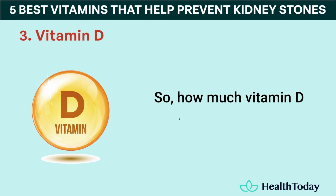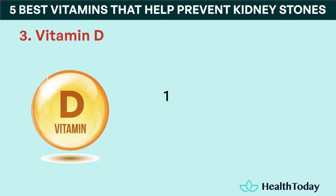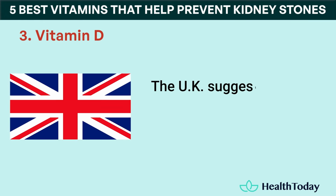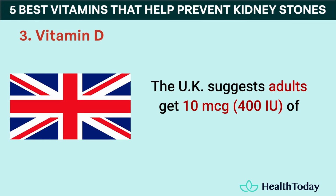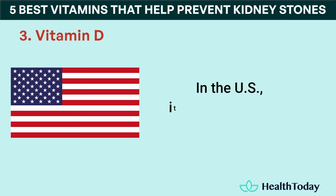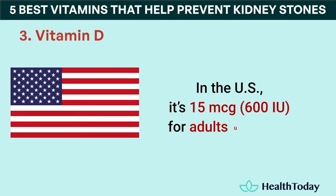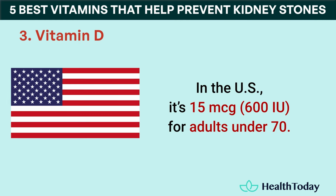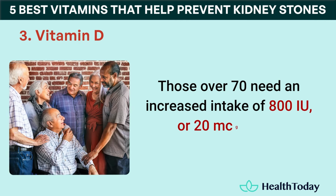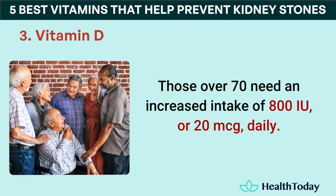So, how much vitamin D should one take? 1 microgram of vitamin D is equal to 40 international units, or IU. The UK suggests adults get 10 micrograms, or 400 IU, of vitamin D daily. In the US, it's 15 micrograms, or 600 IU, for adults under 70. Those over 70 need an increased intake of 800 IU, or 20 micrograms, daily.